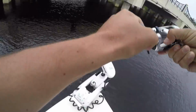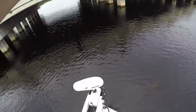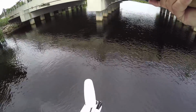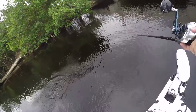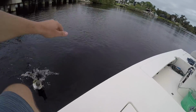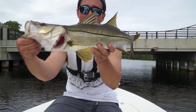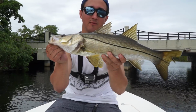There we go. It's not a huge one. Whew, that was quick. That was only my second cast. Put spot lock on. Alright, I feel like it's been a minute since I've caught one of these beautiful little guys right here, probably only 25, 26 inches. That was one of my second casts, so it feels good to finally catch a fish. I've been grinding for a long time.